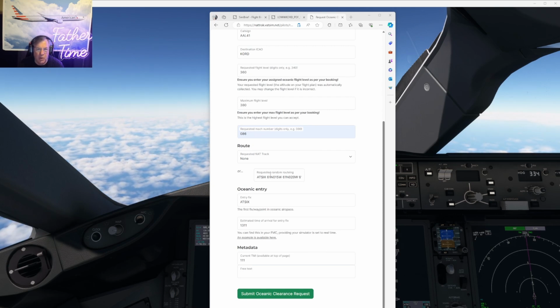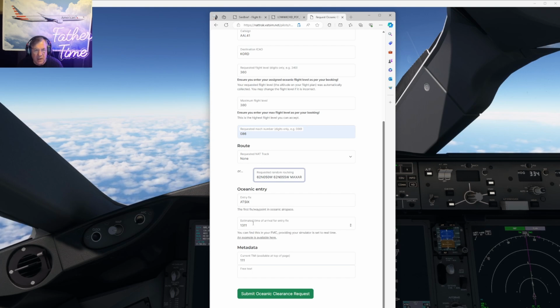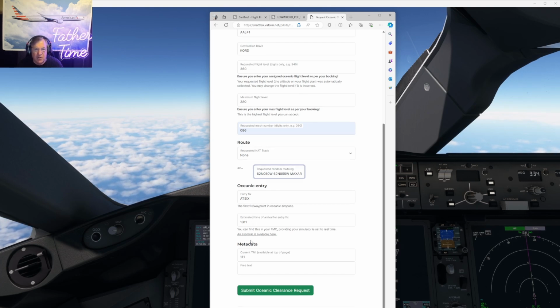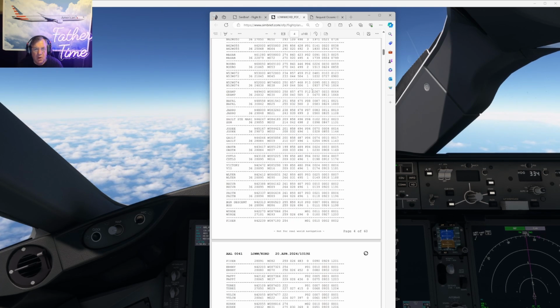I had to go random route, and the random routing is on my clearance. Entry fix is at 6. Right now it's 13:11. The TMI, the track message identifier, is 111. That comes off the Copenhagen flight plan, all the way down here.